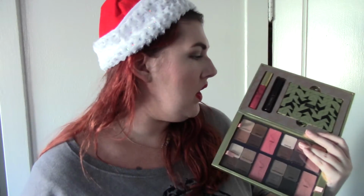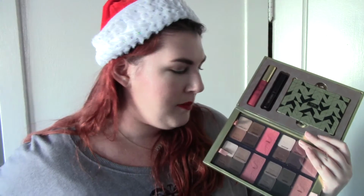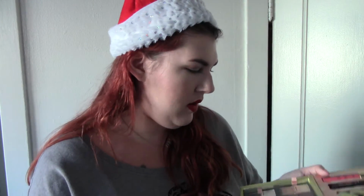The one downside is that if you wanted to buy this for stocking stuffers and give one person one quad and another person another quad, well, they only have one of these traveling palettes, so that's kind of a bummer if you wanted to gift these individually. But these are amazing. I'm just going to show you my favorite quad.